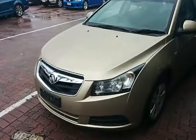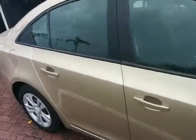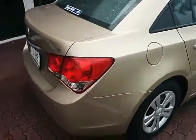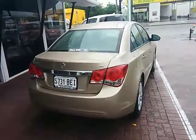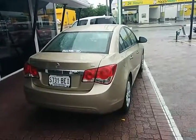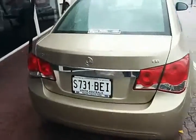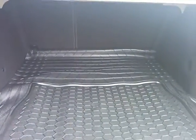So basically, I'll just run you through the vehicle. As you can see, around the front and the rear, it's been a very well looked after car with reverse sensors and a tow bar on the car as well. Better to have it, not need it, than want it and not have it. That's what I always say, Ali. Great boot space as well. If you have a look inside, it's a huge boot area. A lot bigger than what you'd find in a lot of other smaller mid-sized vehicles. It's almost the size of a Falcon or a Holden boot, which is great.